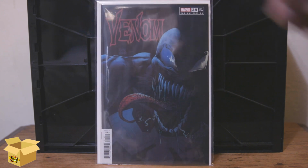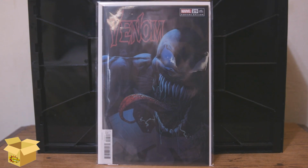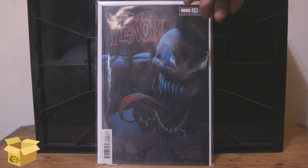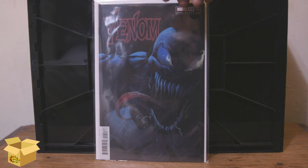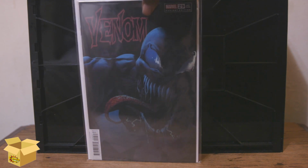We've got Venom 29, the variant. Now the crazy thing is, man, I was at a store and saw the black and white issue for cover price and didn't pick it up. I was not thinking about it. I think I was kind of in a rush, but I kind of like this one just as much. So I could have got the other one, but I opted to just go for this one instead.